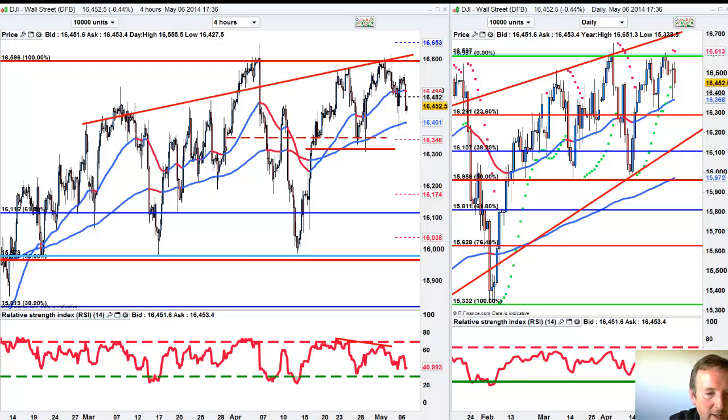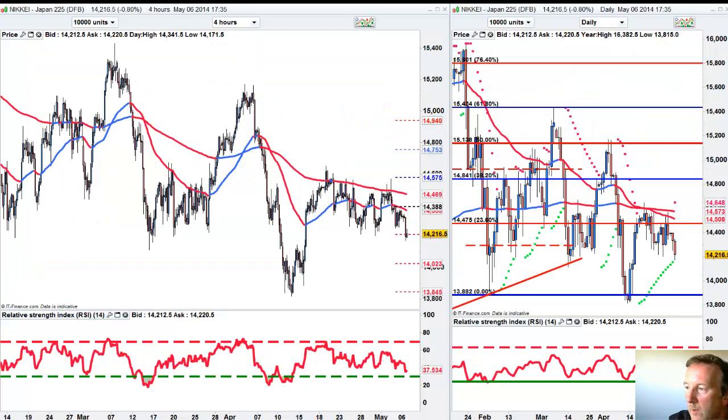If you look at the Nikkei, you can see we've got a red parabolic SAR dot up here, so it has actually taken out one of these green dots already. So it's broken support here, and if we keep closing lower, this could easily drag the Dow and the FTSE down with it. So I'm keeping a close eye on that.